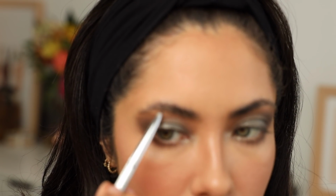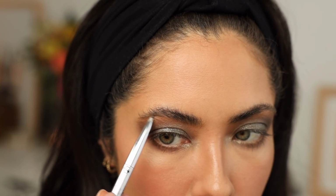Not gonna lie. I'm gonna add a little more color to my brows with an OG DiorShow Brow Styler. I used to use this all the time, and then I kind of just stopped. I'm gonna define it a little more on the end here.